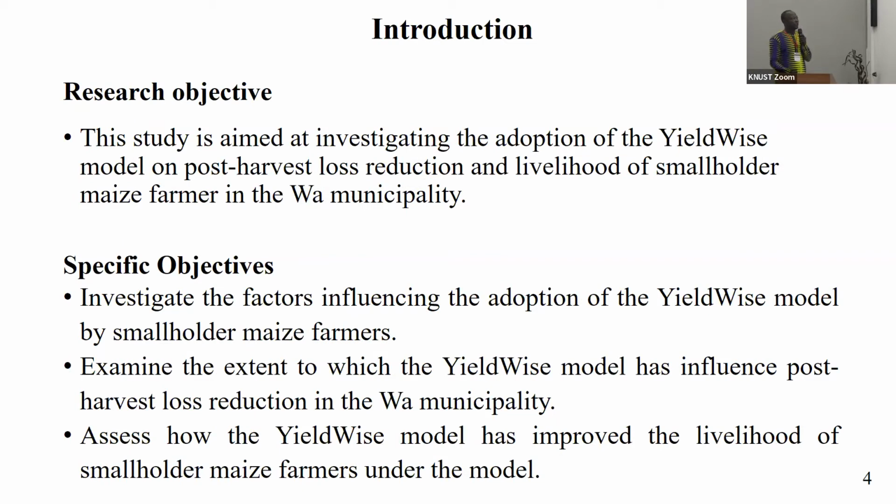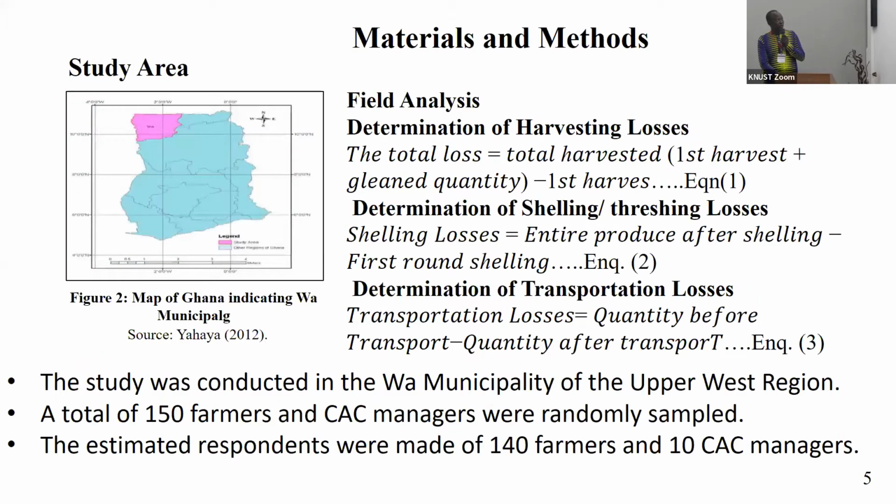The objective of this research was to investigate the adoption of the model on post-harvest loss reduction and livelihood of small-scale farmers in the Wa municipality. The specific objectives were to investigate the factors influencing the adoption of the yield-wise model in the Wa municipality by these smallholder farmers, examine the extent to which the yield-wise model has influenced post-harvest loss reduction in the Wa municipality, and assess how the model has improved the livelihood of smallholder maize farmers under the yield-wise model.